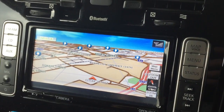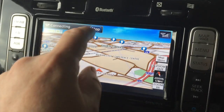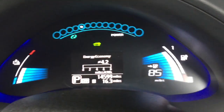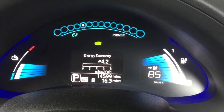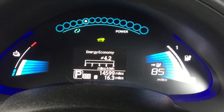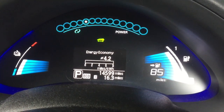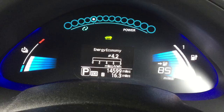So where could I be where there are so many plugs in the near vicinity? Well, I'm in Manchester city centre, and I've just done the normal journey in, actually slightly less than the normal. I must have started it slightly later, but I've got 85 miles, which is really good, and the energy economy is 4.2.